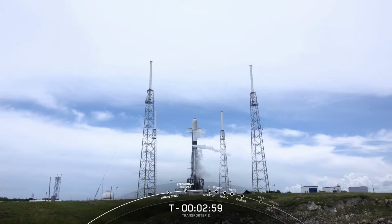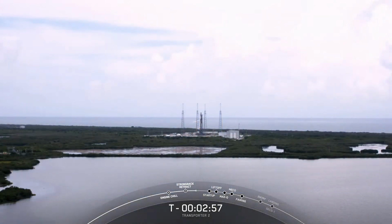And just to check in on weather, we're still green. The range is standing by to support today's mission. As a reminder, if we don't launch today, we do have a backup opportunity tomorrow at the same time.